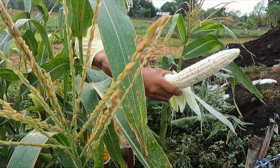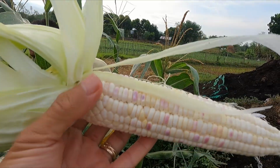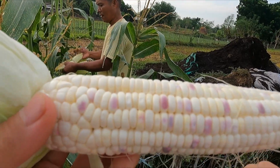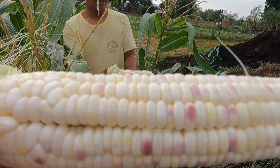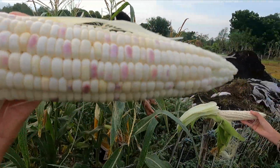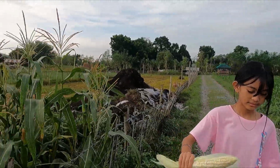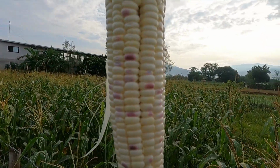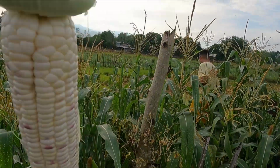This is what my brother-in-law was talking about. See, hybrid. Okay. The color is not there yet, but it's gonna turn to pure purple or violet. See that? Perfect. This is fresh right here, guys. Fresh from the farm. This is what they call hybrid.